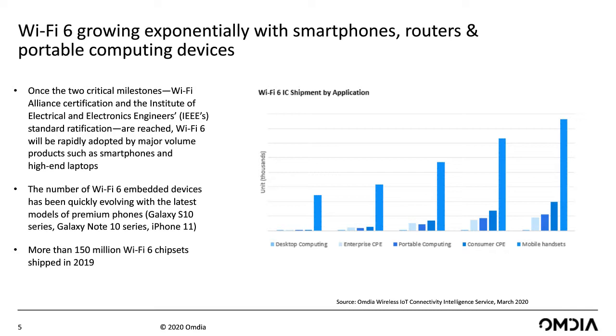If you look at the chart on your right, Wi-Fi 6 has been showing rapid momentum in the market. As you can see, it's being rapidly adopted by high volume applications such as mobile handsets, consumer and enterprise routers. Omdia forecasts that over the next 3 to 4 years, Wi-Fi 6 technology will be adopted rapidly in mobile handsets, enterprise and consumer CPE, such as routers and gateways, portable computing devices such as laptops, tablets, and also desktop computers. The pattern of penetration into the market for Wi-Fi 6 is actually pretty similar to the previous Wi-Fi standards.